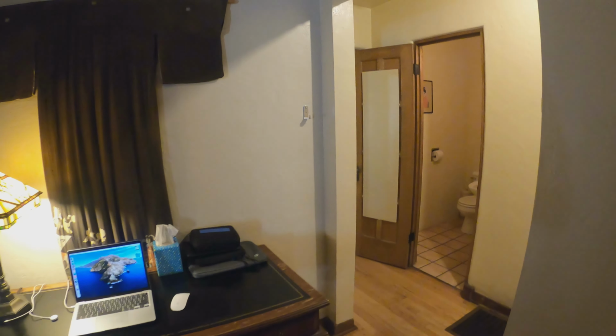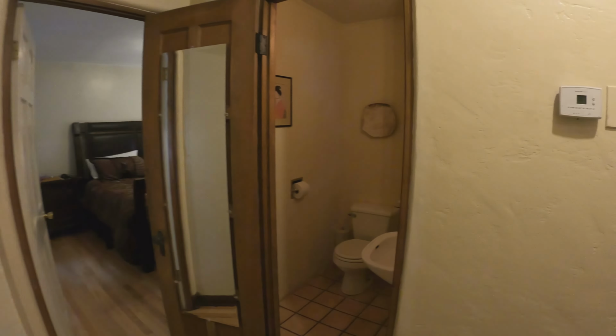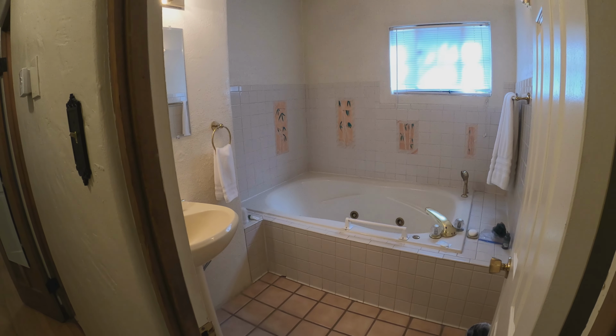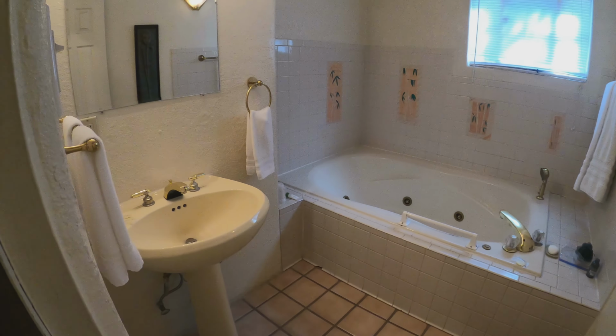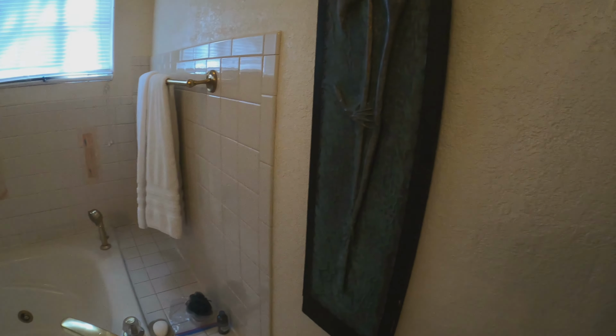Now, kind of interesting is you see 1 right there. And then right here, you have a second bath. I'm not exactly sure what the logic with this is. This one has a big jacuzzi tub and a hand shower. There is no wall shower in this unit, but it's very nice. Got a small sink, and behind the door is another commode.